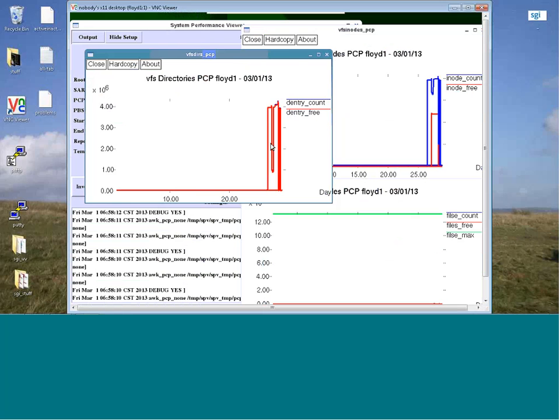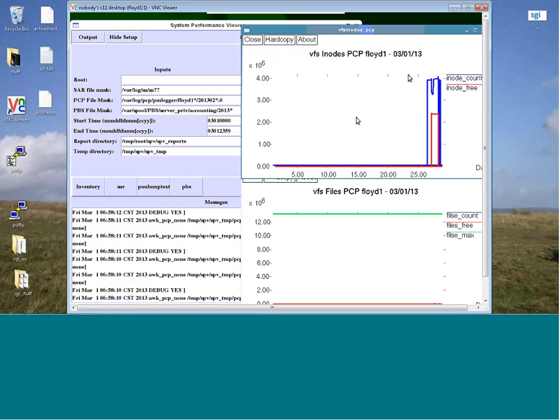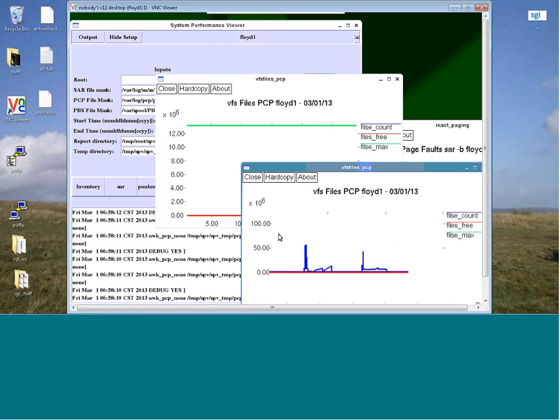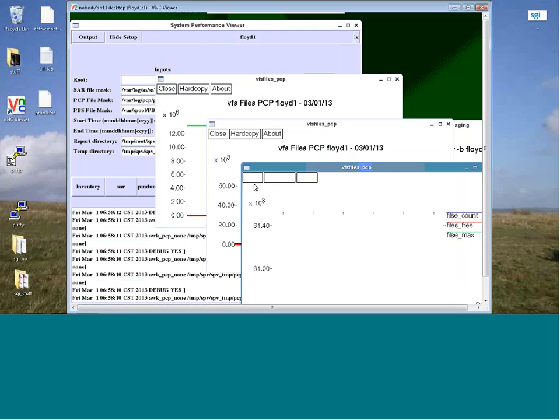Here we can see the number of directories that were being held in memory in the slab, getting up to about 4 million directories and 4 million inodes too. Looks like number of open files didn't collect anything. Oh, there's something in there. We do have some data in here. Getting up to 50,000 files. Let me get out of there.